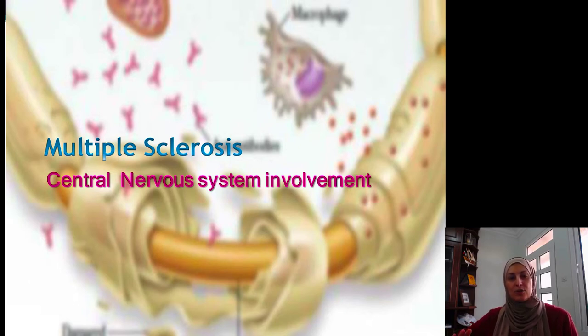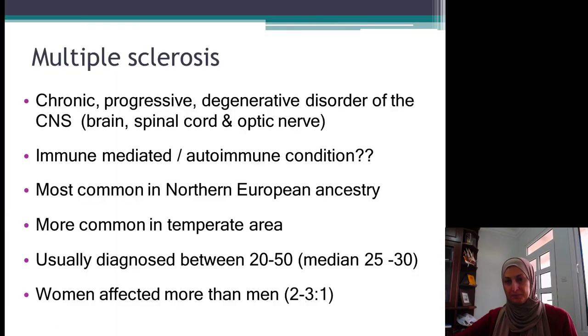This would allow us to discuss the different conditions where things go wrong related to abnormality or dysregulation of the immune system. The first example is multiple sclerosis, where the problem is restricted to the central nervous system. Multiple sclerosis is a chronic, progressive, degenerative disorder of the central nervous system. It affects the brain, the spinal cord, and the optic nerve. And the exact nature of the condition, whether it is immune-mediated or autoimmune, is not really known yet.